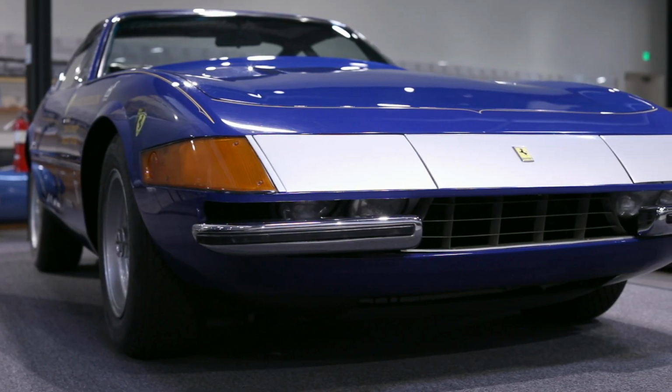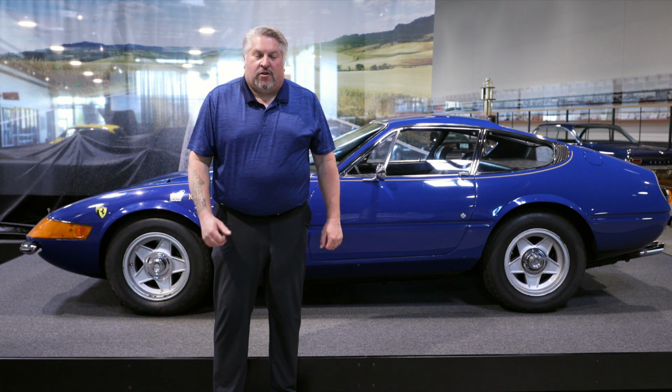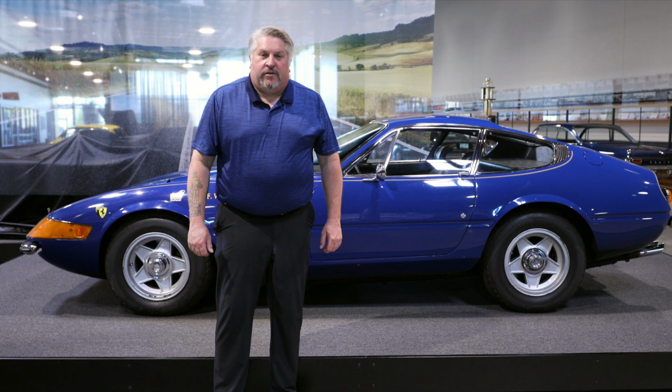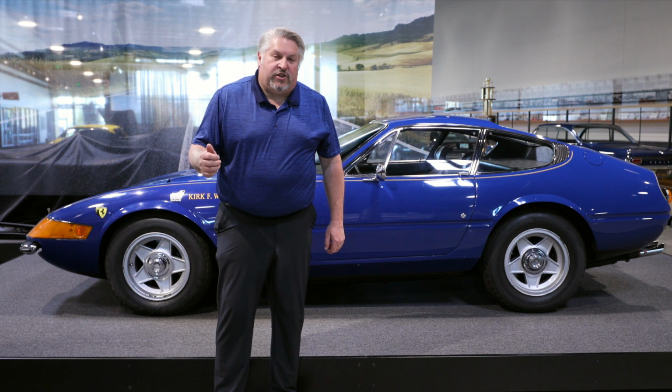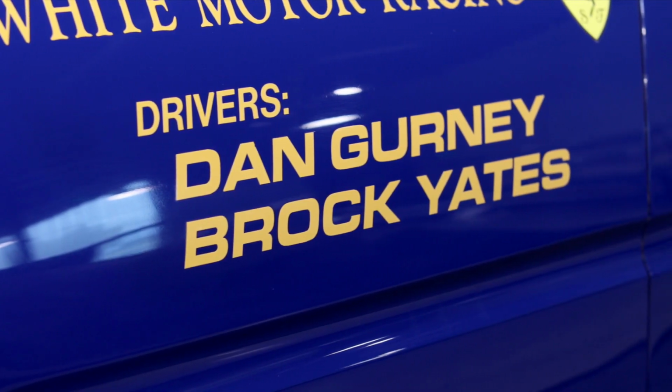But the car that I'm standing in front of, while it is a new generation, it also has some great provenance, and that provenance is the fact that this car, this Sunoco blue car, was driven to the 1971 Cannonball Baker Sea to Shining Sea Memorial Trophy Dash win by none other than the great Dan Gurney and Brock Yates.